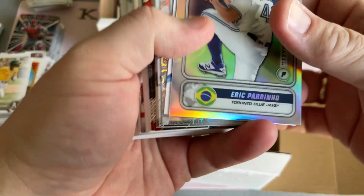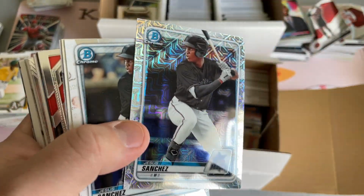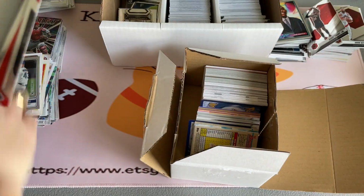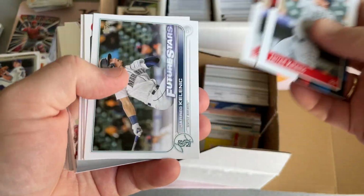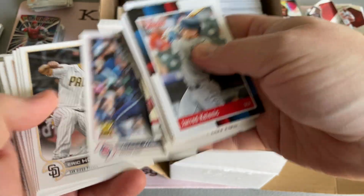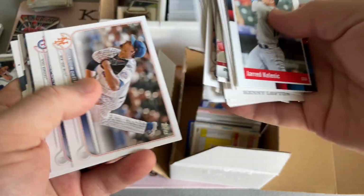What else we got in here? Let's finish this out. It's a neat chrome card there. It's a nice, you know, Sanchez, right, with that sort of design. And oh, we're back to soccer. So put those over here with the soccer cards. Back to baseball, some Kelenic, who I really thought when the Mets gave him up for Diaz, man, they screwed up. But he has not panned out well, at least at the major league level or even at AAA.